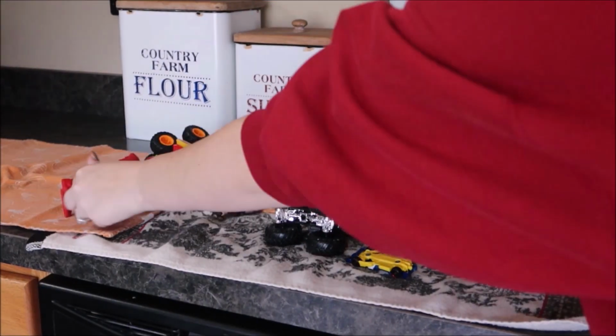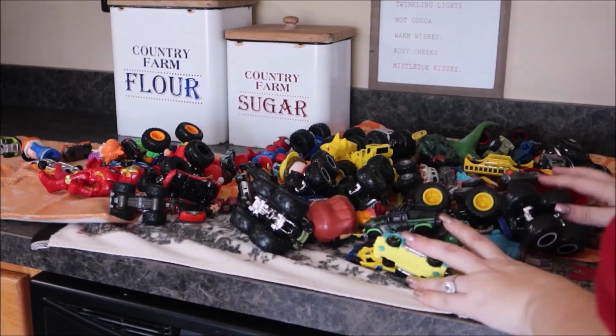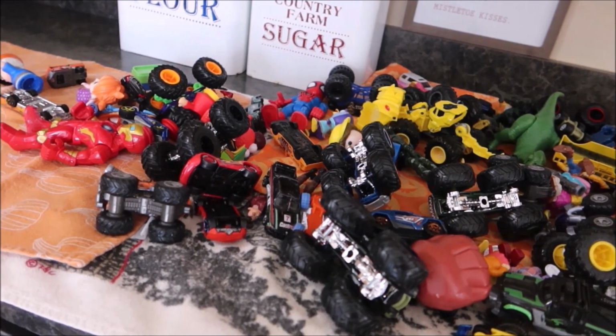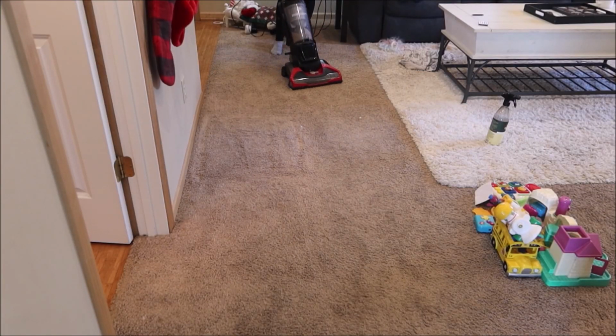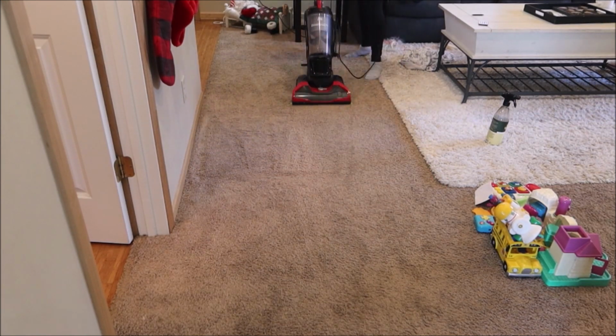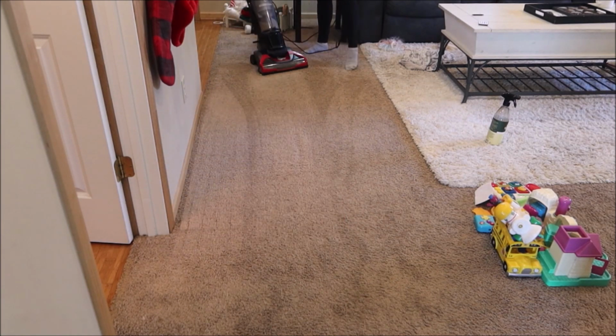But we are getting rid of a bag full of toys. Unfortunately, we are not going to be donating it just because it was sitting in that nasty liquid and a lot of the toys were broken. So we will be throwing it out. But while the other toys were getting their sink bath and drying, I went around the living room to do a semi-deep clean.